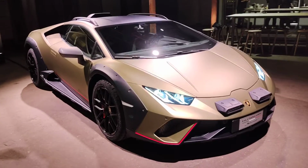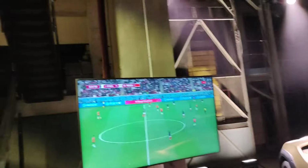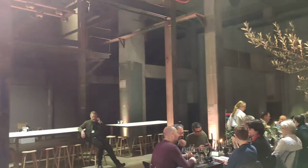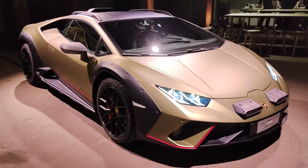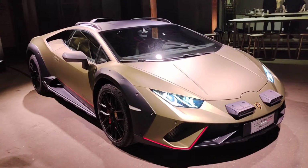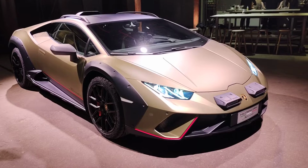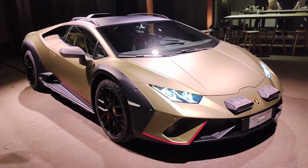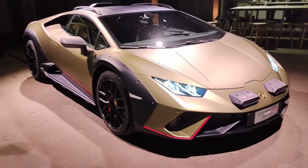And thanks for joining me in a rather chilly Copenhagen. We're here at a rather funky venue called The Plant, and this was apparently one of the biggest paper factories in Denmark. It's no longer used for that. It's used more for functions and for reveals such as this. And this is the Lamborghini Huracan Sterrato.